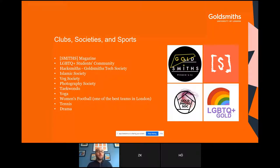So you can join stuff maybe to do with your career, maybe a support group, maybe things you're just interested in, but you can also join these just to go and have fun, meet new people, meet people outside your accommodation and outside your class, and just enjoy your time at university and in London.